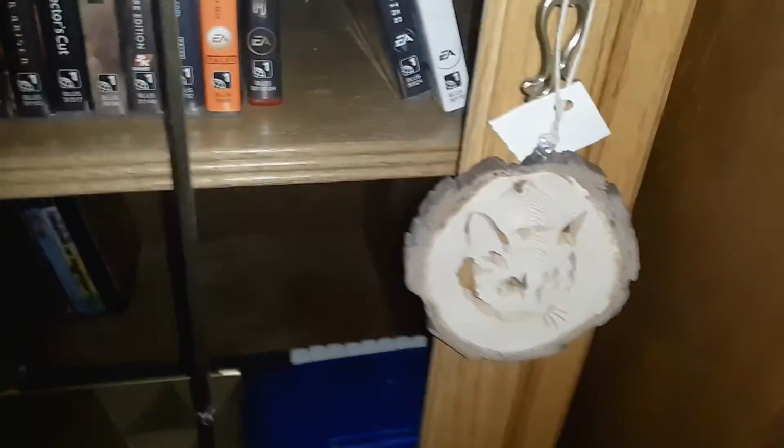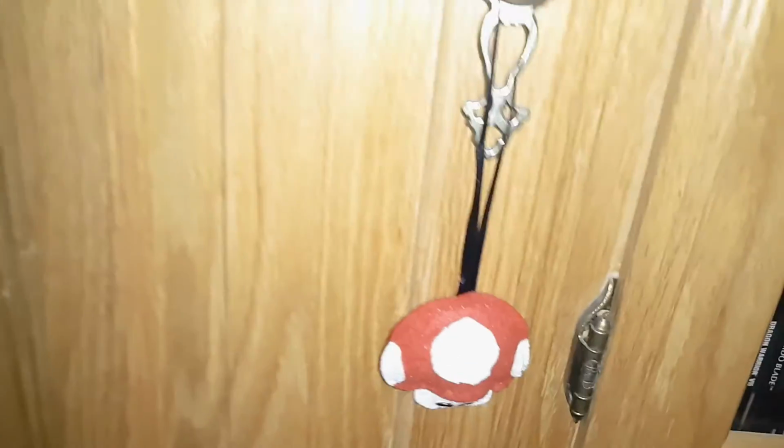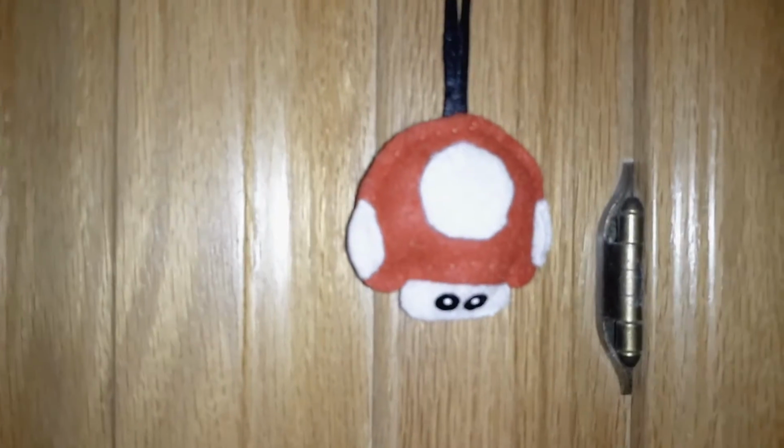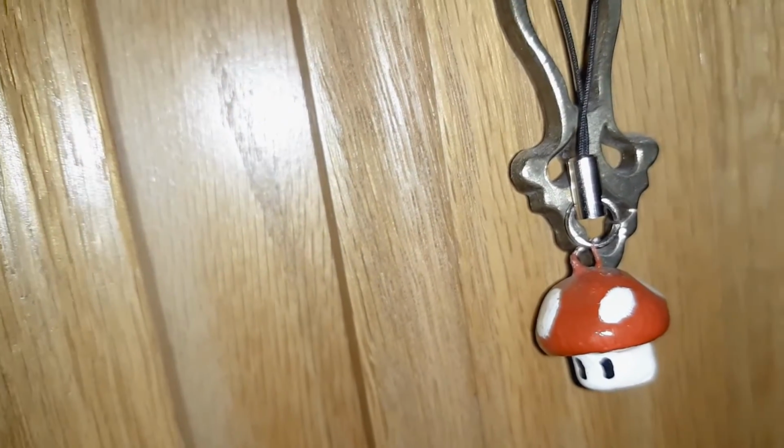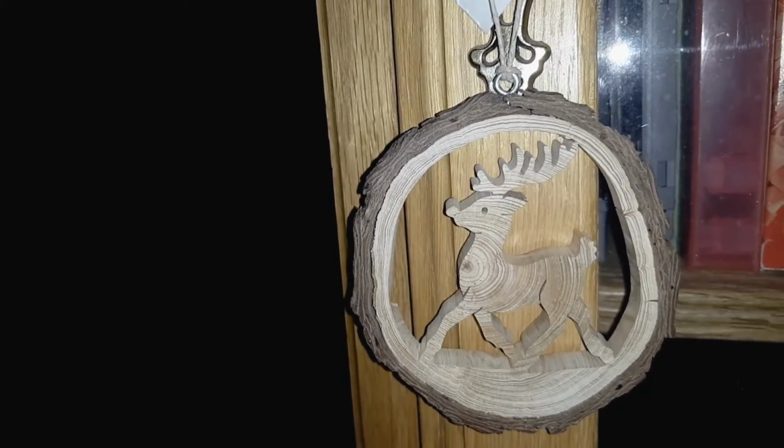This one is a more recent one. I think I got this one a year or 2 ago. And then she also made this for me a few years ago. She's very crafty. And she also ended up buying this little charm off of an Etsy store. I don't remember which one. And then this is the other woodcut ornament that I have. But yeah, that is my holiday decorations.